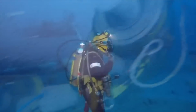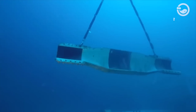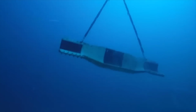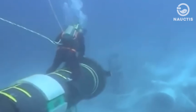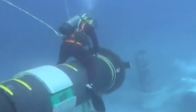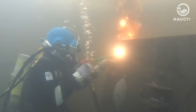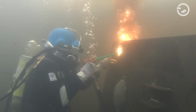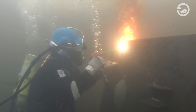Underwater infrastructure maintenance is a crucial part of our modern world. Think about all the bridges, pipelines, oil rigs, and other submerged structures that keep our lives running smoothly. Without proper maintenance, these structures would deteriorate and fail, leading to catastrophic consequences. That's where underwater welders come in. They're the unsung heroes of this hidden world.